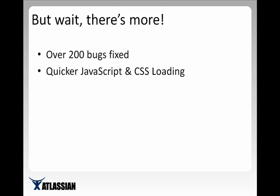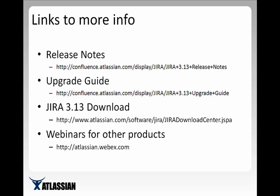One last thing to mention is we've also spent some time working on the performance of the JIRA client. We took a look at the JavaScript and style sheets, made some optimizations in the way we load those and the way we use them, and actually created a fairly noticeably zippier, quicker JIRA user interface. So when you're browsing through JIRA, you'll see that some operations, page transitions and whatnot, are quite a bit quicker and a lot more pleasurable for the user.